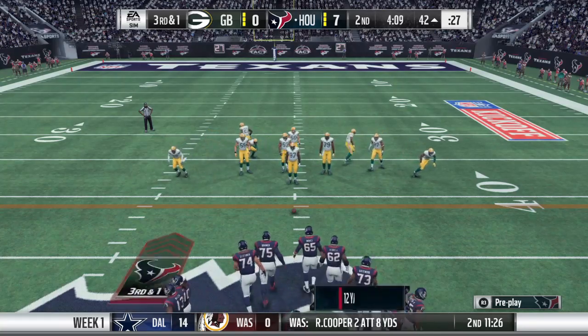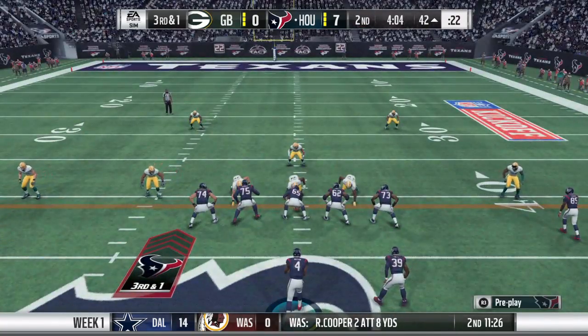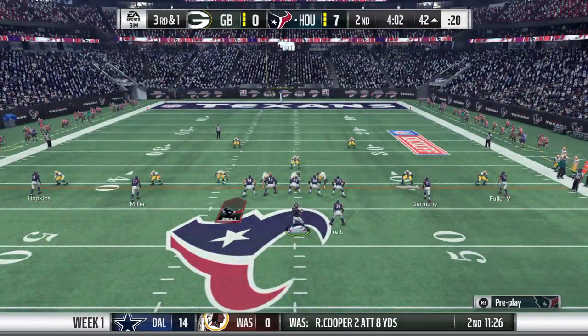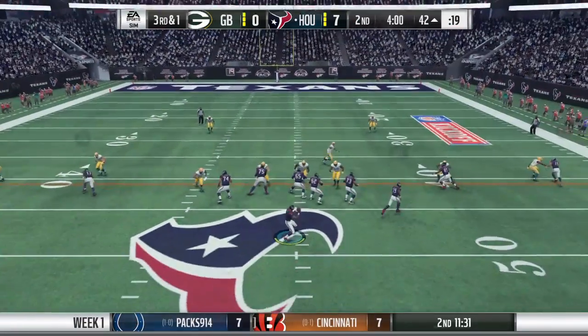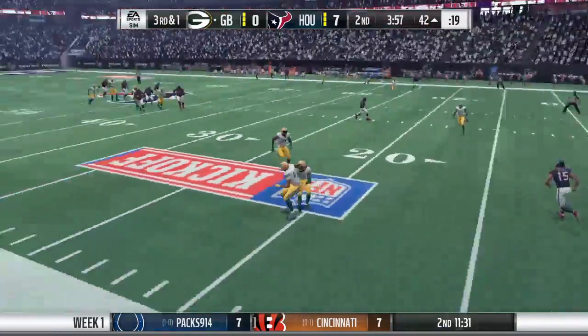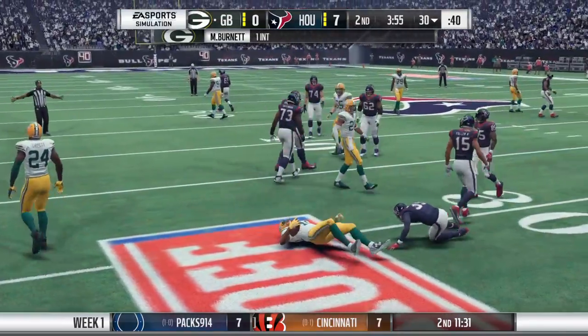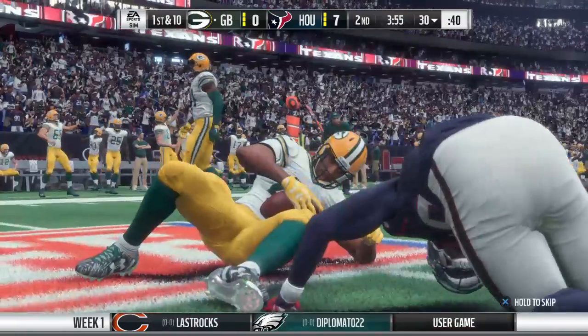This is 3rd and 1. Very likely 4-down territory, even if they don't get it, though. A shotgun snap for Watson. And he fires one that's intercepted. Picked off by Morgan Burnett. And he will return this one to the 30-yard line.